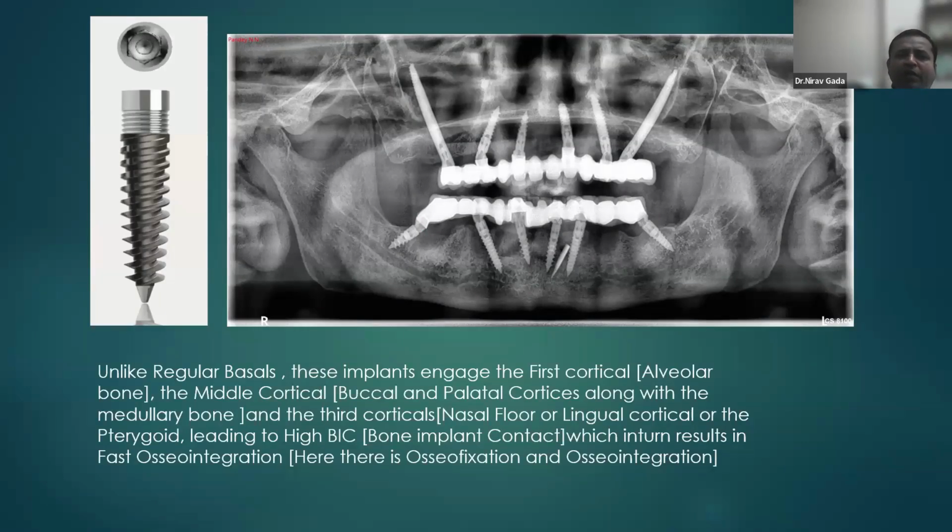Unlike regular basal implants, these implants engage the first cortical, which is the alveolar bone. So we respect the alveolar bone also. The middle cortical, which is the buccal and the palatal cortices, along with the medullary bone. And the third cortical, which is the nasal floor or lingual cortical or the pterygoid bones.